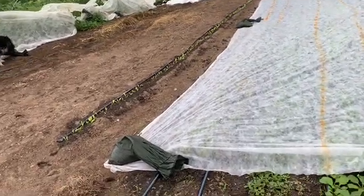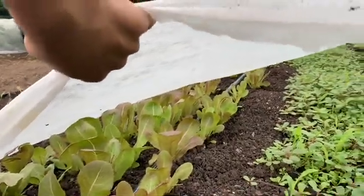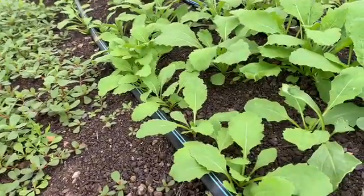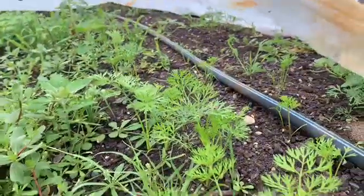Here we have, let's see what's under here. Yeah, this is lettuce that'll hopefully harvest tomorrow. If not, then next week. More salad turnips. These ones obviously have been in the ground a little bit longer than the other ones that you saw. And a second bed of fall/winter carrots that badly needs to be weeded.